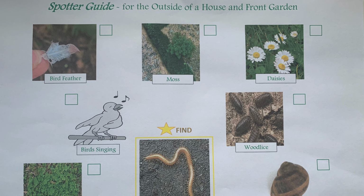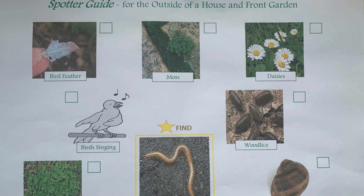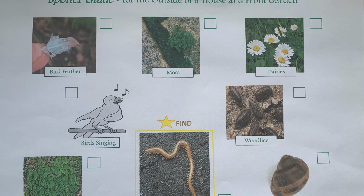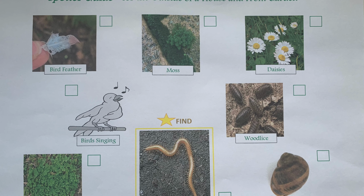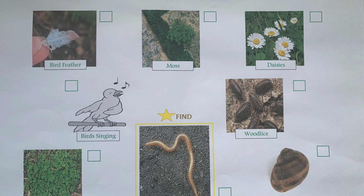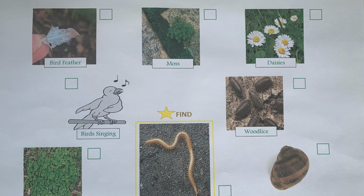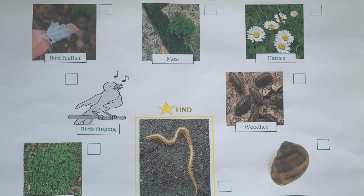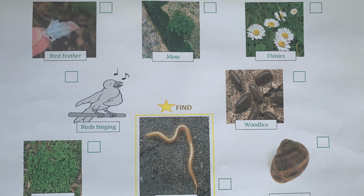The second is a spotter guide for the outside of a house and front garden. Yes, I know the title is a bit long, but this is my spotter guide, and my front garden is a tiny patch of green surrounded by brick paths and a few pots. So I decided to include all of that and around my front door and windows in my nature hunt. It's your spotter guide, so you decide the title.